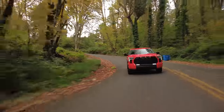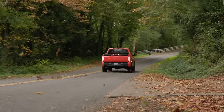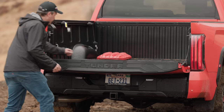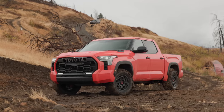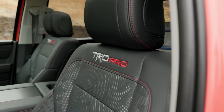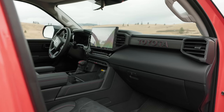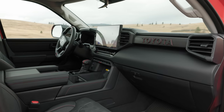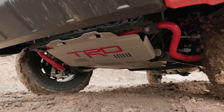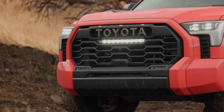This setup can tow up to 11,170 pounds and handle payloads up to 1,600 pounds. Our test truck here features bright solar octane paint and an optional bed mat. Price as it sits here, $69,185, including destination. The TRD Pro trim includes a number of features specific for off-road adventures, including Fox shocks, an aluminum skid plate, 10.9 inches of ground clearance, a rear locking differential, and an LED light bar.